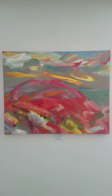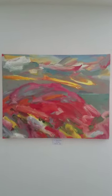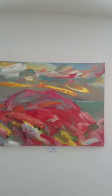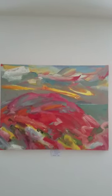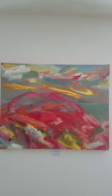And here we have Mynydd Bodafon looking redder than usual, but with those dying ferns in autumn, you really do get a tremendous amount of colour in the rock. And then of course at sunset, dramatic skies looking across to Holyhead.